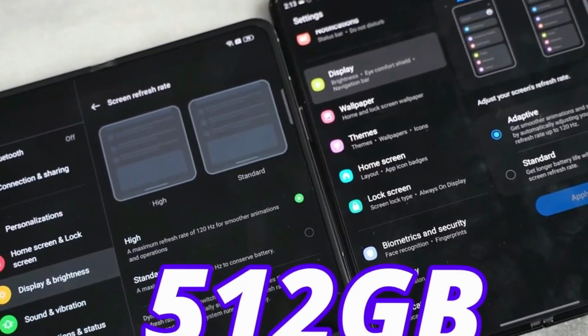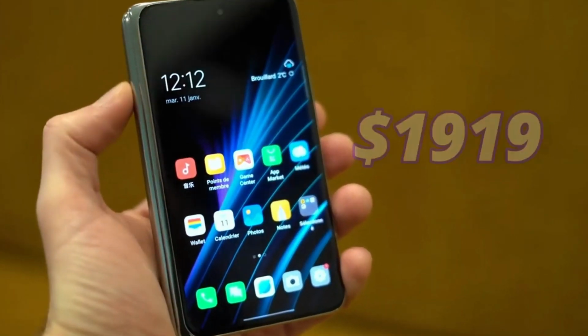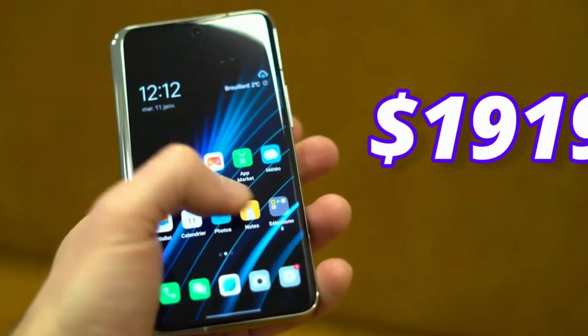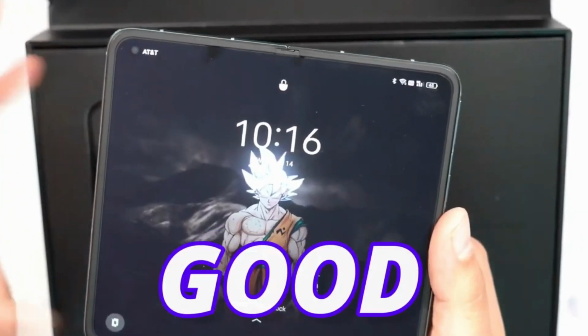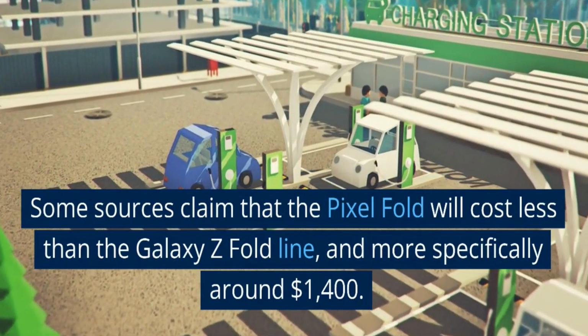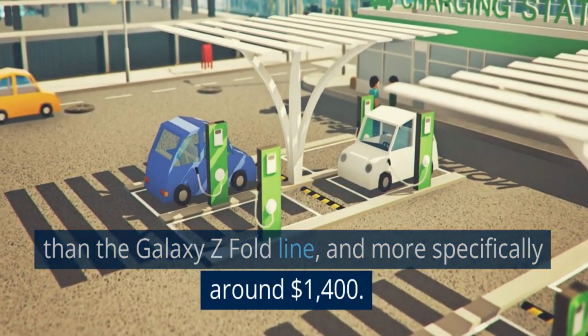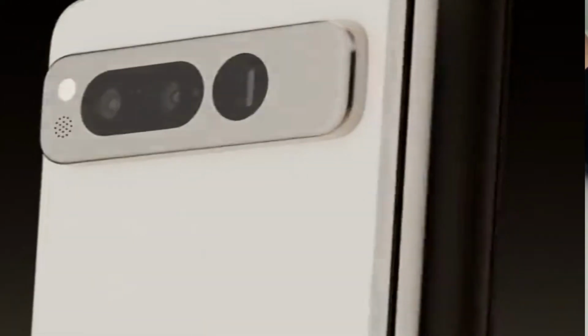As for the Pixel Fold's price, the 256GB model is rumored to cost $1,799, which matches Samsung's Galaxy Z Fold 4. But there are leaks that a 512GB Pixel Fold model is on the way, which will cost $1,919. Some sources claim that the Pixel Fold will cost less than the Galaxy Z Fold line, and more specifically around $1,400. But we'll have to wait and see if that's true.